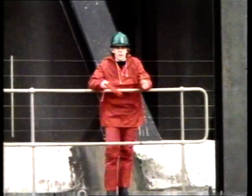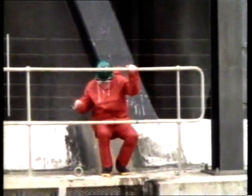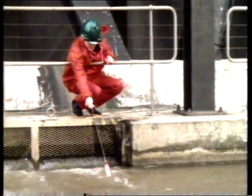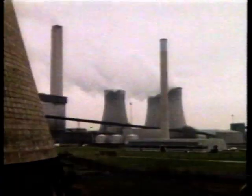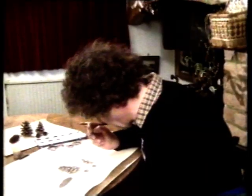So this is where the water comes out of the cooling tower. So let's check the temperature of that. Well, that's 9 degrees. So the cooling tower has reduced the water temperature so it can be safely returned to the river or reused in the power station. Not bad.